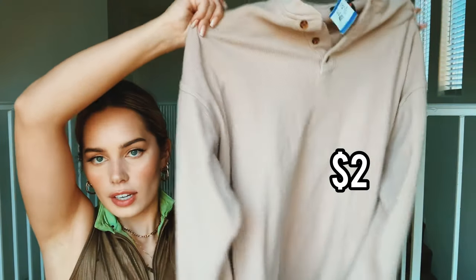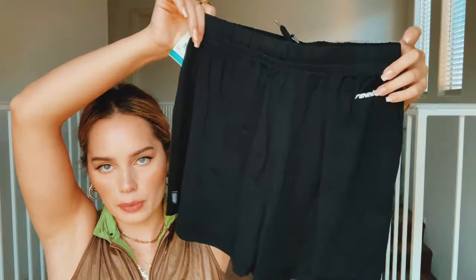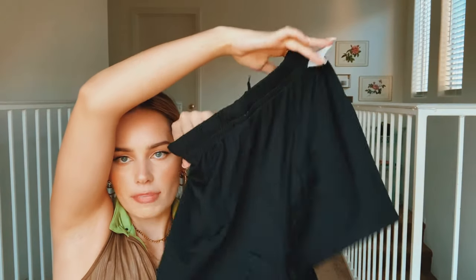Okay, I have one more outfit. It's honestly just super casual. So it's just this old tee. I'm gonna crop it, duh. And then I found just these really cute little black shorts by Reebok. They're super, super soft. So I'm just gonna crop that and try it on for you. Give you a nice little casual vibe to end the video with.